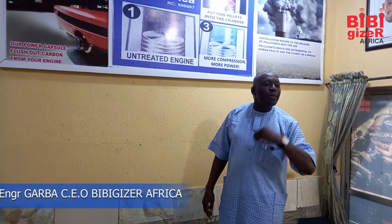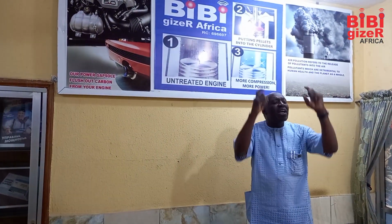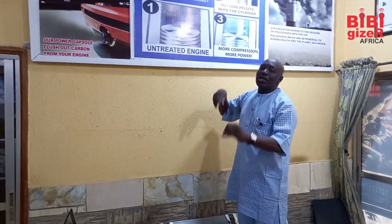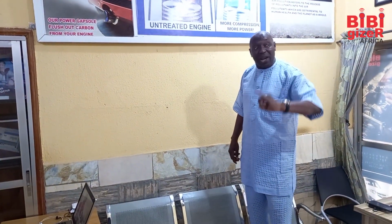So BIBIGIZER caps up the products now, yearly flushing out the carbon. And then if you use the car again for one year, there's an accumulation, you flush it, and you thereby have a long span of usage of your engine. Now, that's the first point: to flush the carbon, to have a long span.